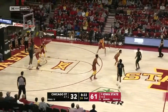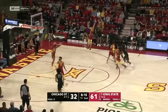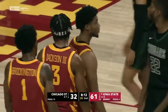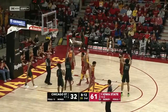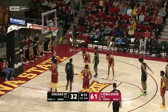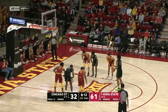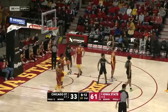So this has stretched. It hasn't been the most pleasant to watch, but Iowa State is still allowing just 25% shooting from the Cougars. A Betson 3. Another miss. Corbett keeps it alive, and another foul. This one on Iowa State, and free throws for Chicago State. Should be a 1-and-1 if the officials spot it, and they do. Foul on Trey Jackson is only his first. Corbett makes the first free throw.